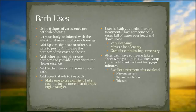I'm talking about raw stones or polished stones added to your bath to increase the potency and provide a catalyst to the flower essence. You can use essences of stone to do the same thing, or environmental essences can also be added to the bath as well. You can add herbal teas or infusions to your bath so that you get a little bit of all worlds, adding on top of the Epsom salt so that you just have this really decadent, delicious bath, doing lots of medicine to you. Talk about a medicated bath.